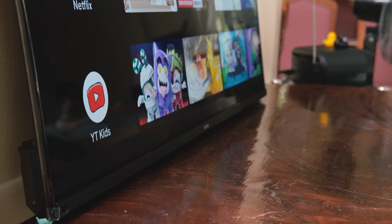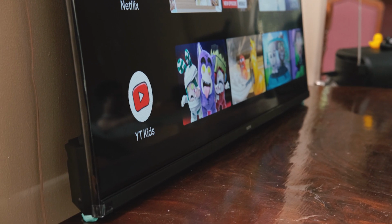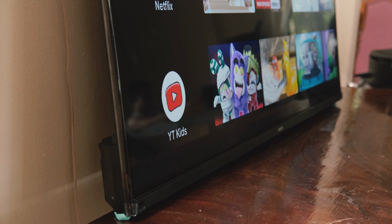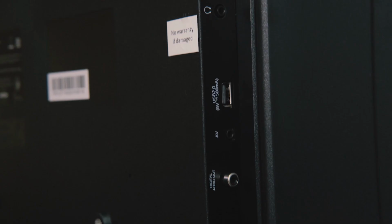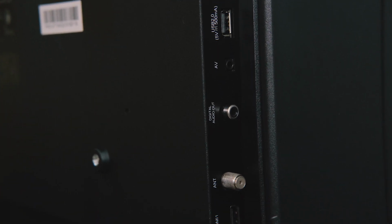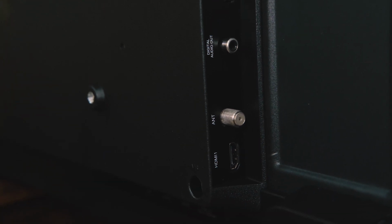Looking from the side, the TV looks chunky compared to more expensive TVs on the market, but that's not really much of a disadvantage. Looking at the back, we see 3 HDMI ports, 2 USB-A ports, AV ports, LAN port, digital audio out, and antenna.